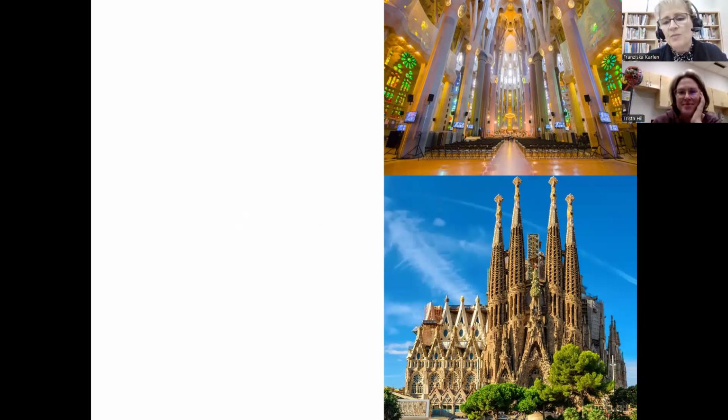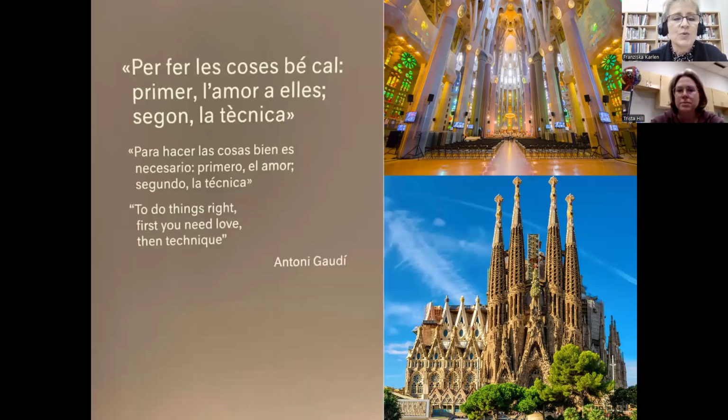You can just spend hours there just glancing at the windows. Anyway, in the museum portion of the cathedral was a quote by Gaudí, who is the architect behind La Sagrada Familia. And this is what it said. I'm going to go straight to the English version at the bottom. To do things right, first you need love, then technique.